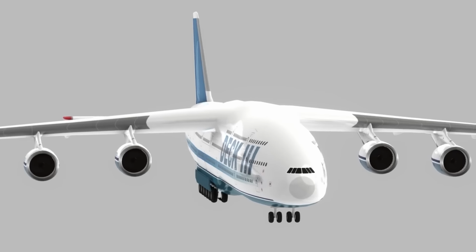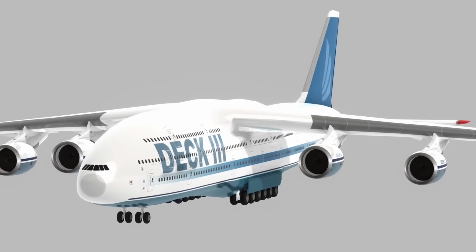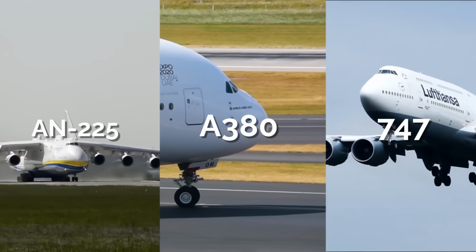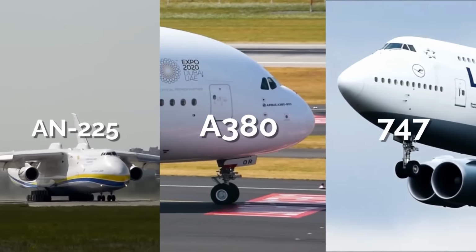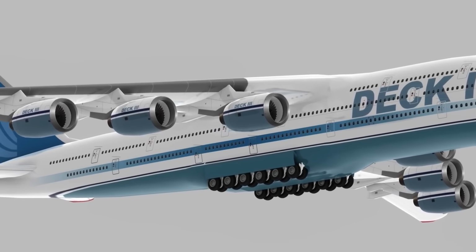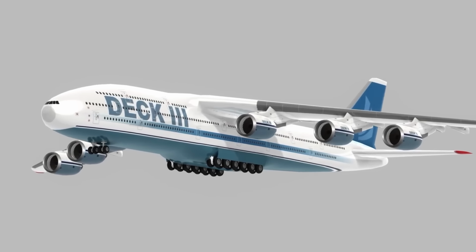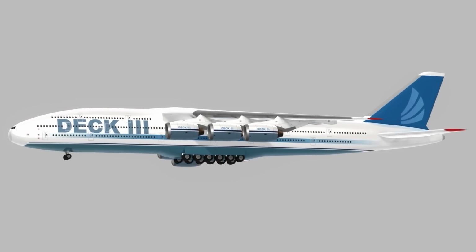Second, we have the more conservative Deck 3 concept that can be built today with current technology, seemingly a marriage between a Boeing 747, Airbus A380 and an Antonov AN225 Mriya. This design seems to be the jack of all trades, but the master of none. With 3 engines on each side, it requires so much fuel to fly that any airline CEO considering operating it would seriously need to check in for therapy. It would have 3 decks and would fly slower than normal commercial aircraft to reach a peak of fuel efficiency.